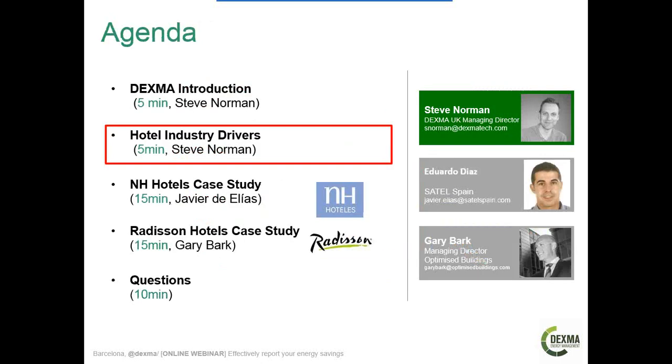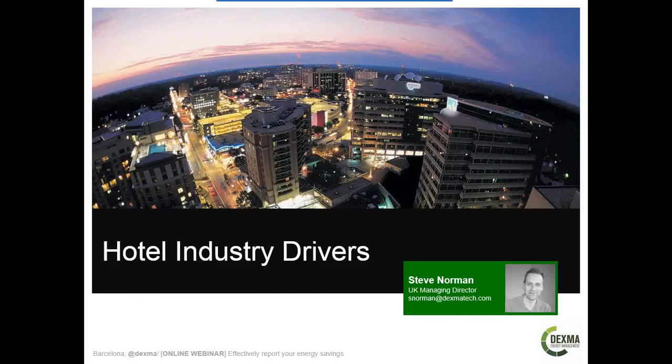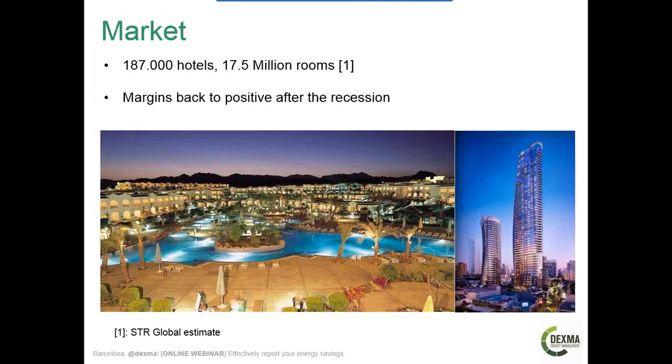So that was a very quick introduction to Dexma and to the Dexcel product. I'm now just going to very quickly describe what are the hotel industry drivers for looking at energy. So just to give you a quick overview of the market within the hotel industry, there are globally 187,000 hotels, which turns into over 17.5 million rooms that are available for end customers now.